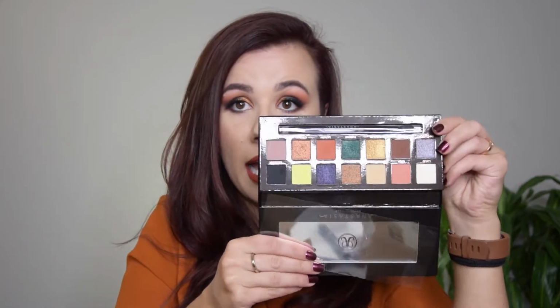These are so good. So this is what the formula of Subculture should have been. I dipped, so you've seen it, right? I've used this and there is no fallout whatsoever. No fallout under my eyes, no kick up from the palette. Honestly, I'm really impressed. The quality so far is amazing. All these shadows on my lid are dry. I did not wet my brush. I did not use my finger. I just used a flat natural bristle brush and I love it.